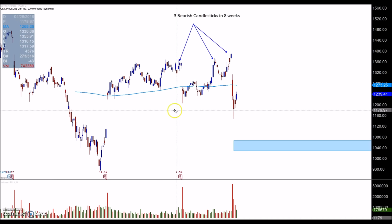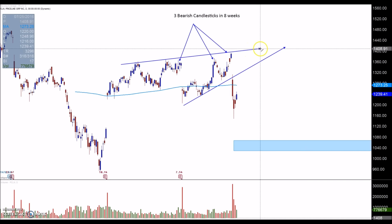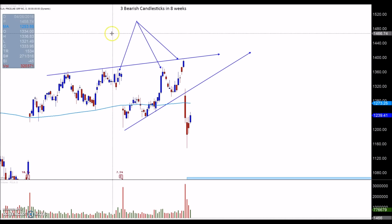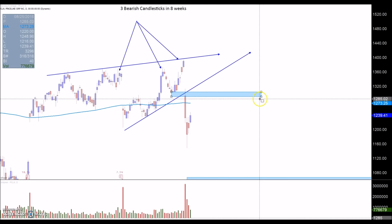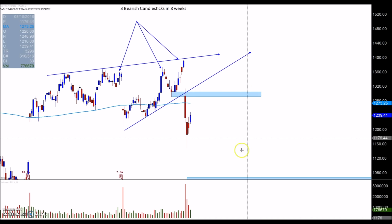It would be something to look at in regards to saying, okay, you have this rising wedge broken, they could even come up to this level. So then don't forget about this price level right here. That is resistance as well based on the price action. And if they break that back below, they're going to quickly move back down to the downside.